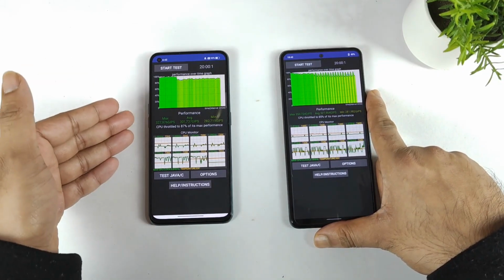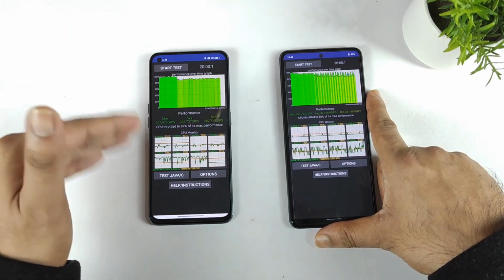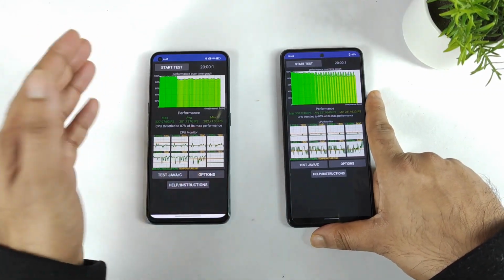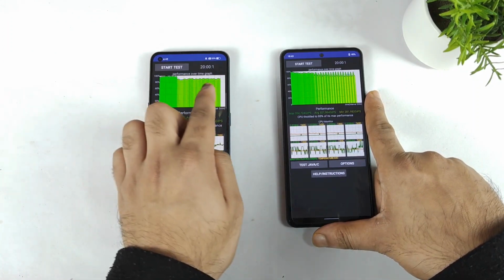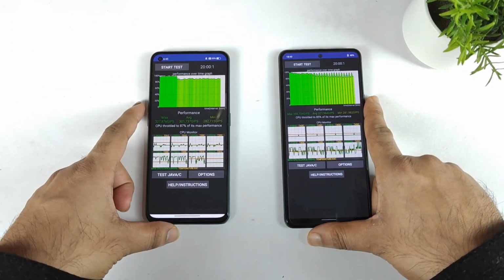So if the Snapdragon 888 processor is getting very high temperature and throttling is happening, the companies will decrease the performance with software updates, and they will try to maintain very stable performance. That's what's happening, I think so.